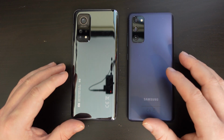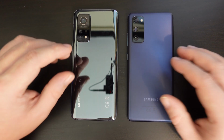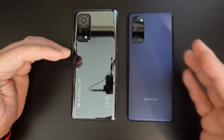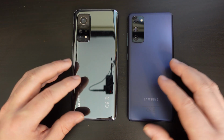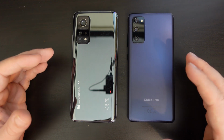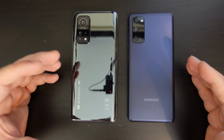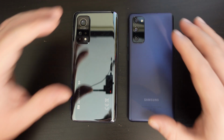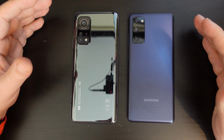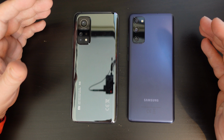from today's smartphones. And in terms of durability and reliability, in my personal opinion, Samsung and Xiaomi are two of some of the best brands on the market. They both also have some pretty good support networks if anything were to go wrong. So, two devices running Qualcomm Snapdragon 865 chipsets.